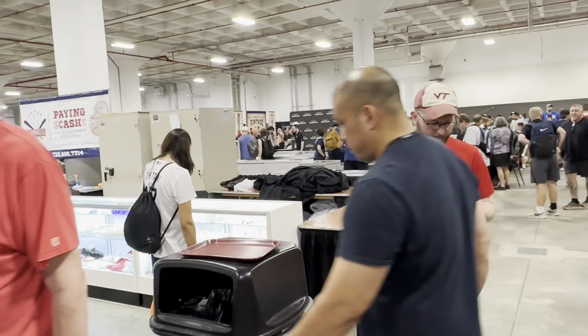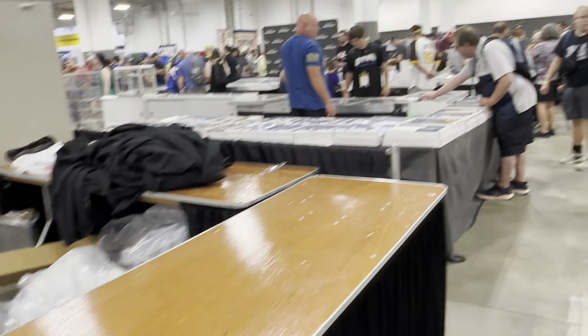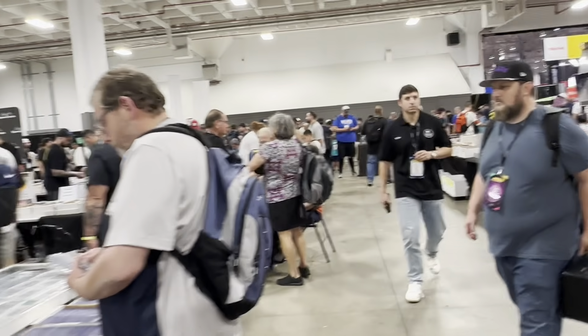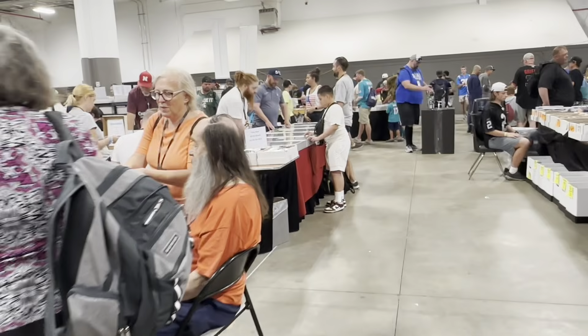All the extra cases and stuff go downstairs. What do we got here? An empty table. Man, I saw that empty table the first time. I'm like, these tables are probably so expensive to rent. Who just leaves their table unfilled?